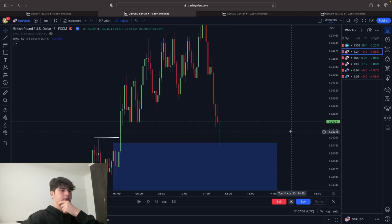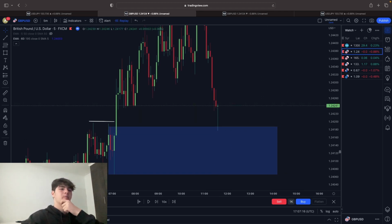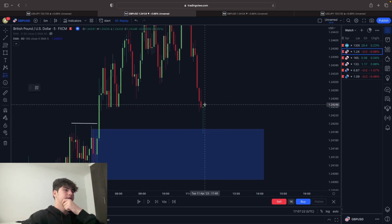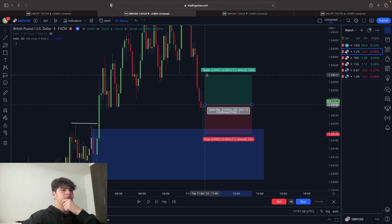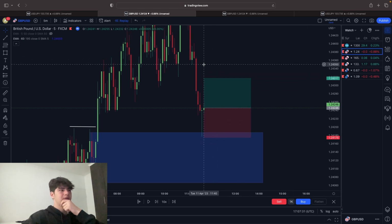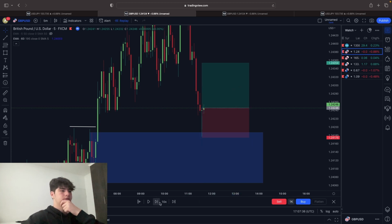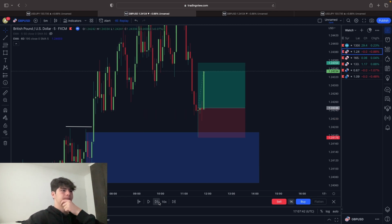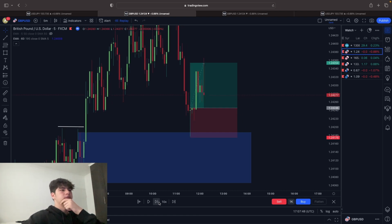It gave us the tap, and this is what I liked about it. Look at this rejection. It gave a big rejection out of the zone, which I really liked. It gave me more confidence. Then all that happened was we got a net break and took it to 1-to-1. I took it slightly over 1-to-1, up into here. It broke, came down a bit, but reversed, came down a bit again, and then TP got smashed.